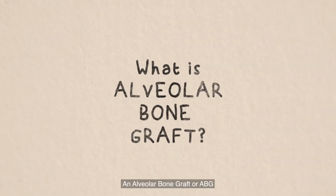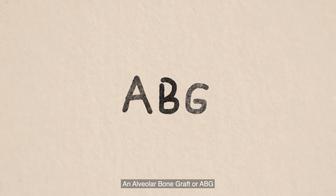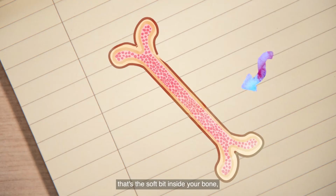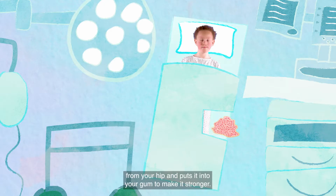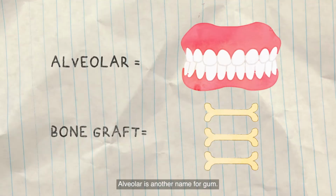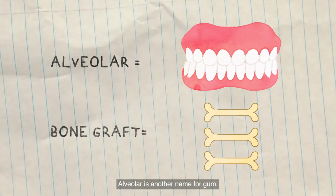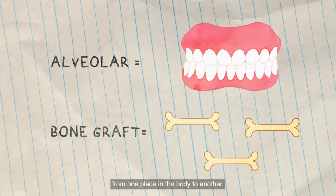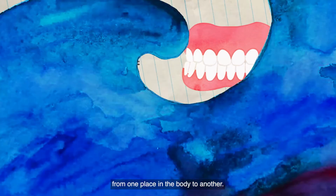An alveolar bone graft, or ABG, is an operation where a surgeon takes a small piece of bone marrow, that's the soft bit inside your bone, from your hip and puts it into your gum to make it stronger. Alveolar is another name for gum. A bone graft just means moving bone from one place in the body to another.